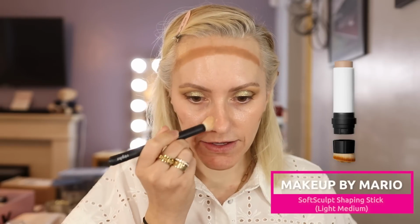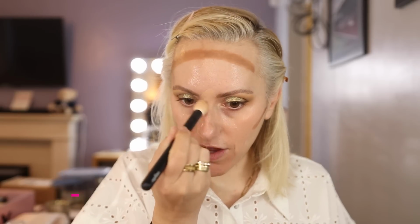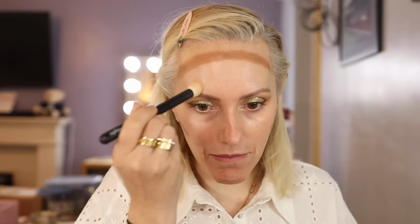Let's do that. So I'm going to apply this around the areas that are slightly more cumbersome with my smaller brush, which is the Refa 35 brush, in between my brows, and then I'll go over the contoured areas. I really like this. This is a lot more coverage than I was expecting, but it looks like skin. I mean, it's not overly glowy, but it's definitely not matte either. It's one of those products that as soon as it hits the skin, I just know I like it. But we'll see how it covers over my imperfections. But it is beautiful. Again, slightly warmer than I would usually go for, but it's not orange. So that's a definite positive.